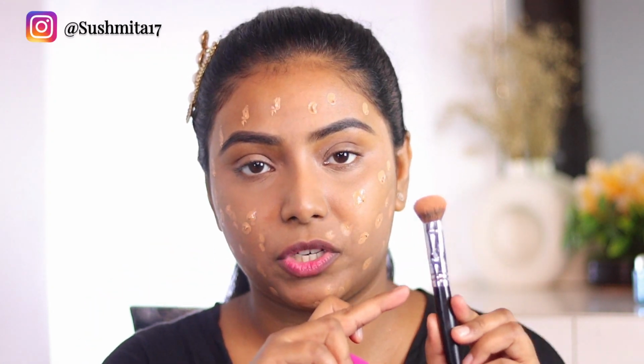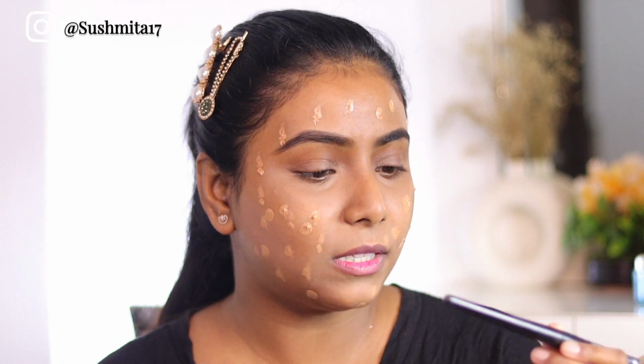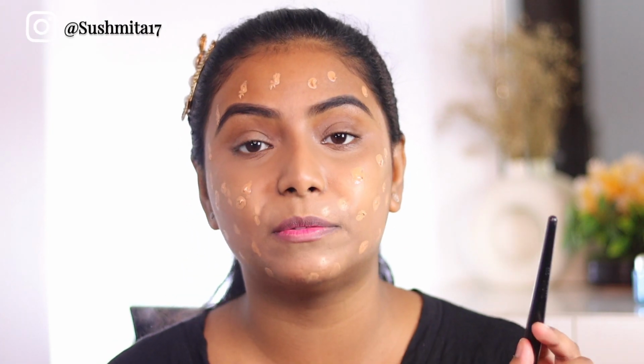Now this is not a foundation blending brush, this is a concealer blending brush, but I highly recommend this one to blend your foundation as well. And this one is by PAC, and this is in the number 219.